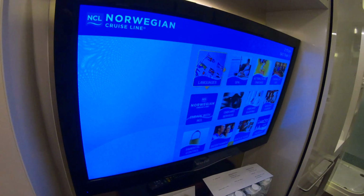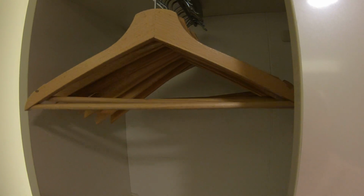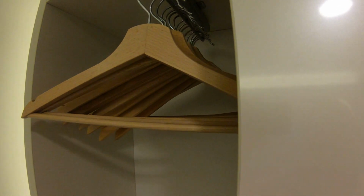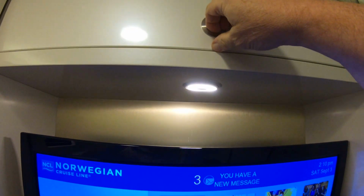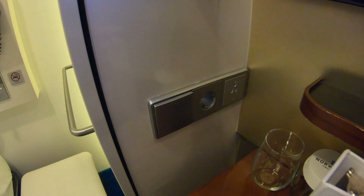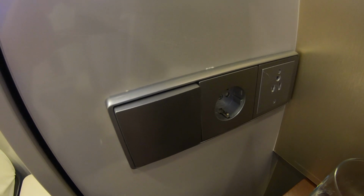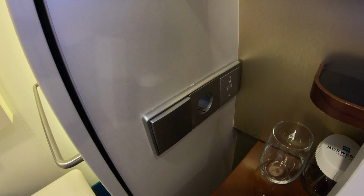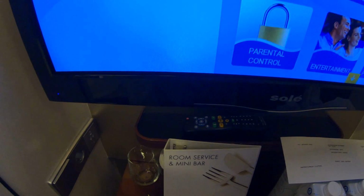I haven't unpacked yet, but we have a cubby down there, the safe, lots of hangers. I was told to bring hangers from other YouTube creators who specialize in cruises. So I did pack hangers, but it really wasn't necessary. There's plenty here. A little cubby up here. And we have the TV, the remote control. Lots of outlets. Here we have a standard American outlet as well as a European outlet. I put an adapter for the European outlet just in case I need extra outlets. Most of your electronic stuff can be powered by the European outlet as long as you have the adapter. Some more lighting controls here for this little desk area, I guess.